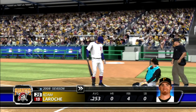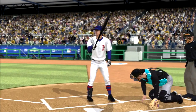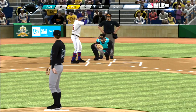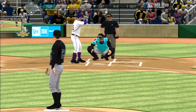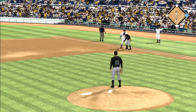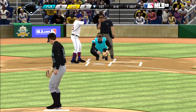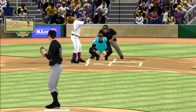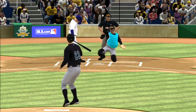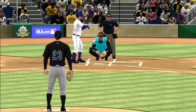So a runner at first with one man gone, and stepping in as the first baseman, Adam LaRoche. Throw over to the bag, pretty close that time. Ball 1. And this guy's coming in off a 2-strikeout performance in yesterday's ball game, so he's not seeing the ball very well.